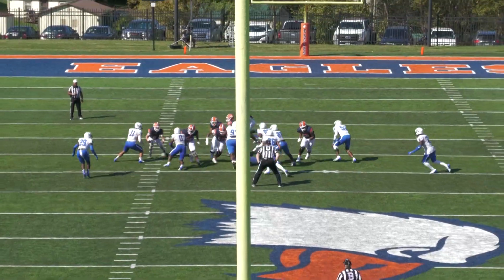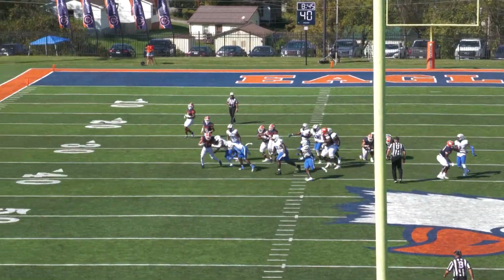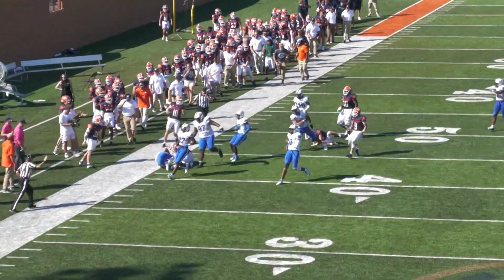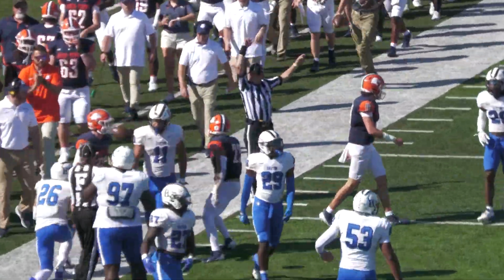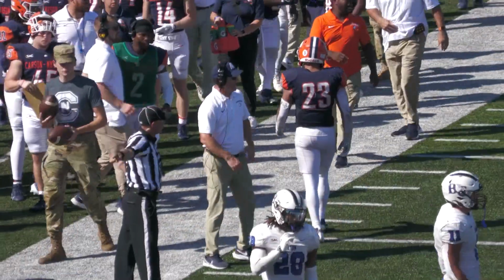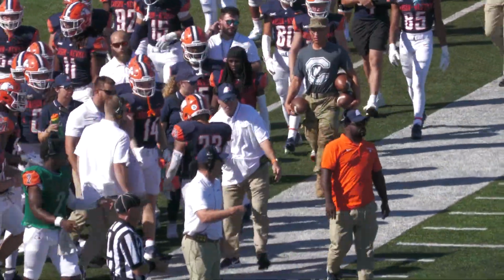Second down. Whitson out of the flex bone, takes and hands off to Sullins straight ahead. Fights out of one tackle, and he's running. Sullins across midfield, steps through an arm tackle to the 45, and is actually knocked out of bounds before the 45, down at the 46-yard line by Stanley.